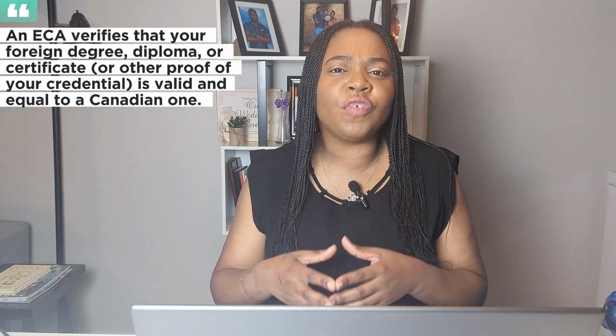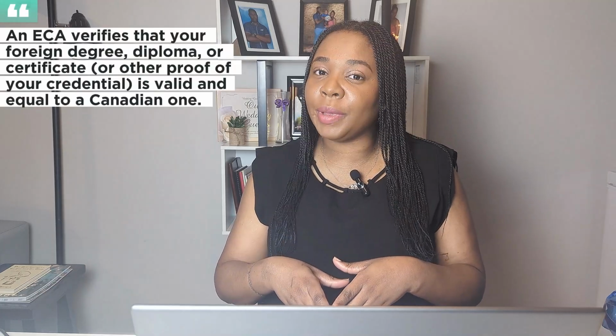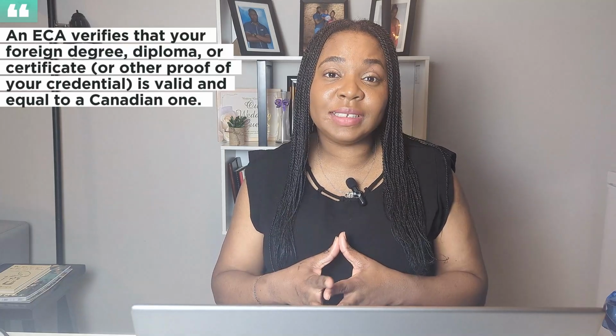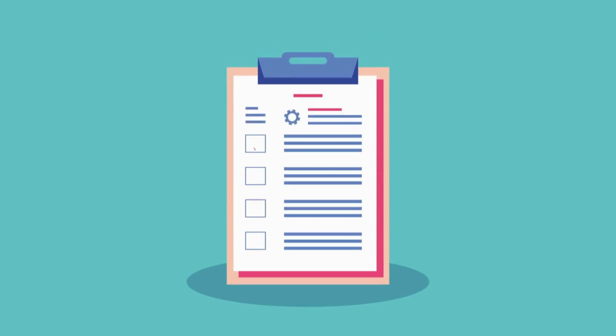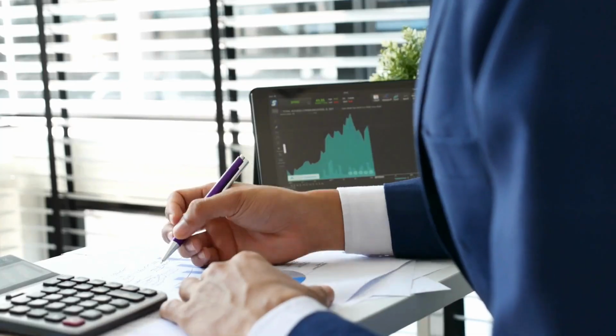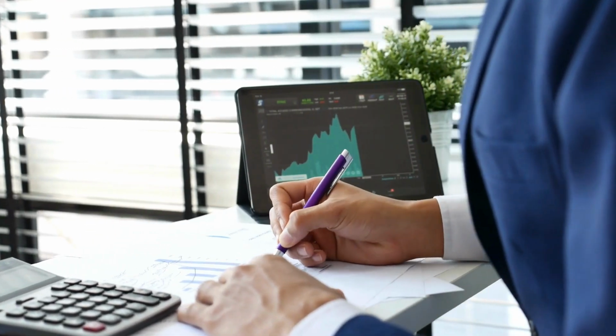So what is an ECA? An ECA is an assessment, a report, or a document, whichever you choose to call it, just to verify if your foreign education is comparable to that of Canadian education. It basically tells if your foreign education is valid or equivalent to Canadian standards. It ensures transparency and fairness in recognizing international qualifications for immigration and employment purposes in Canada.